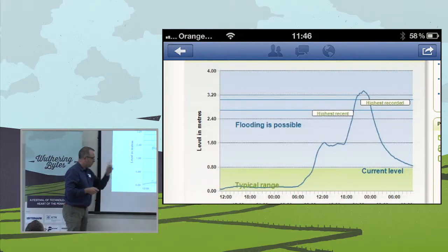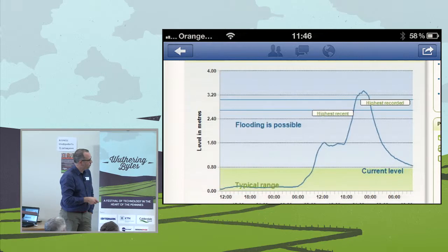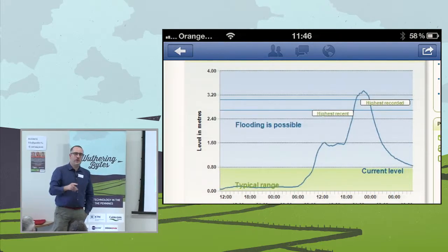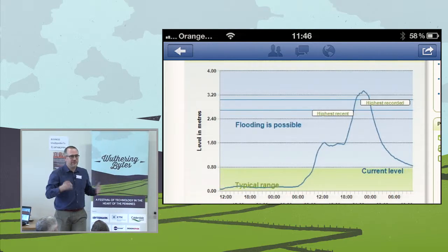Key point about this, and it's particularly interesting when you look at the scale at the bottom: this is over the course of one day. The river goes all the way up through that level and then back down. So that was one day. It just goes to show how fast things move when this river starts moving, because of the landscape, the geography.